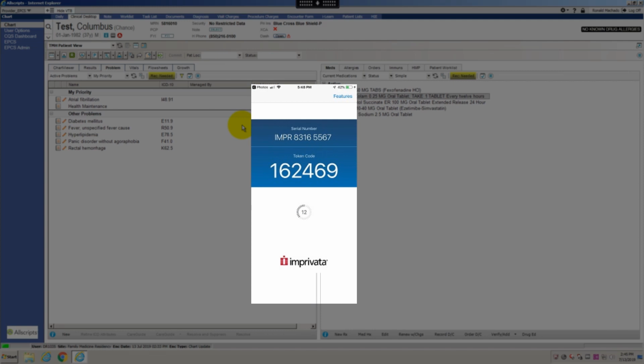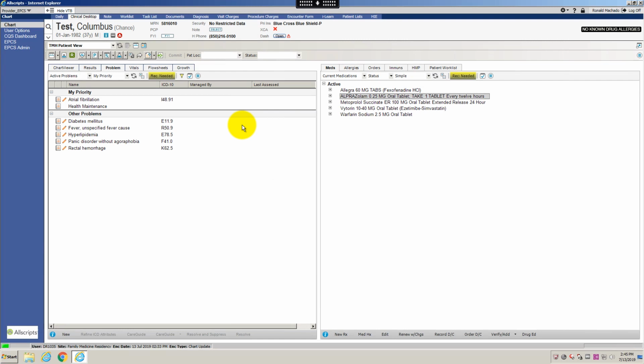In the event your phone is not available, a fingerprint reader should be available somewhere at your practice to be able to do this. Otherwise, you would be left with the print option or calling it in for class 3 or higher.